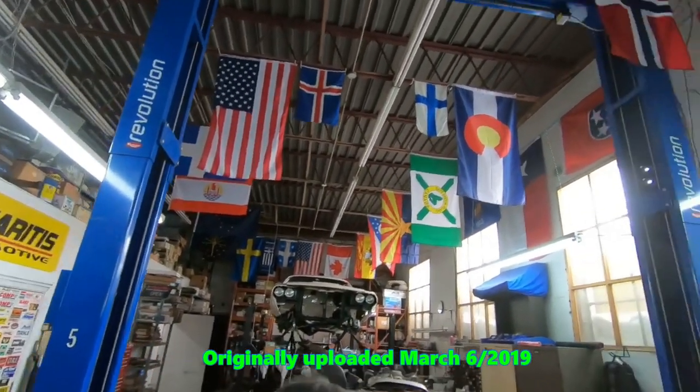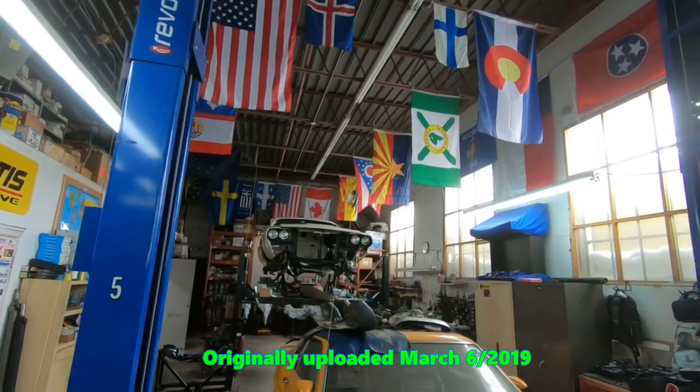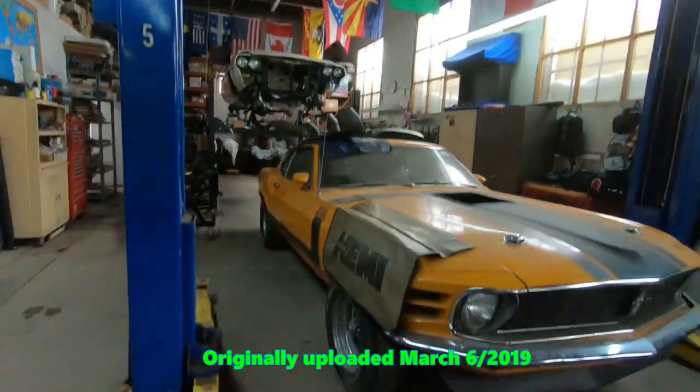And if you look back there in the very corner, you'll see the New Brunswick flag, and that is the flag that I sent Nick back in the fall. Oh yeah, that flag came in quite a while ago.